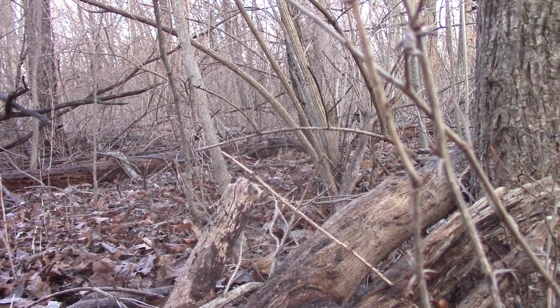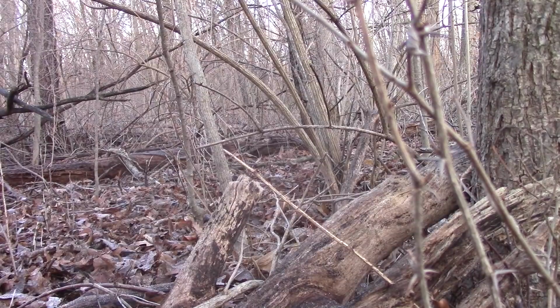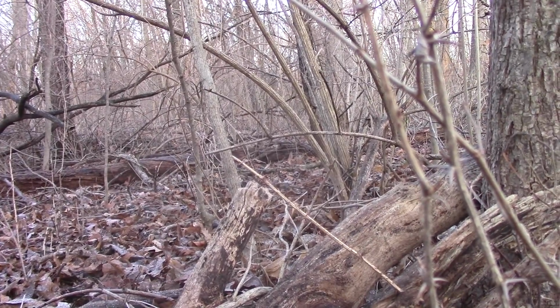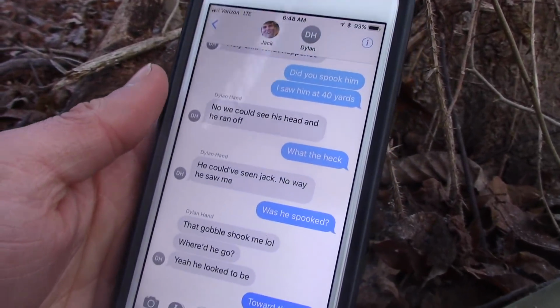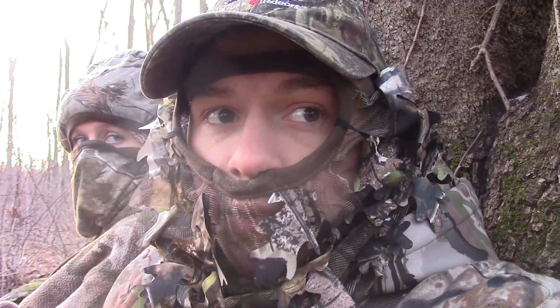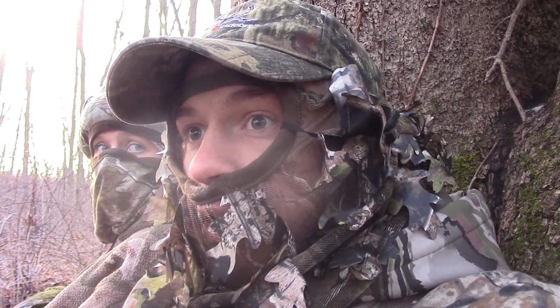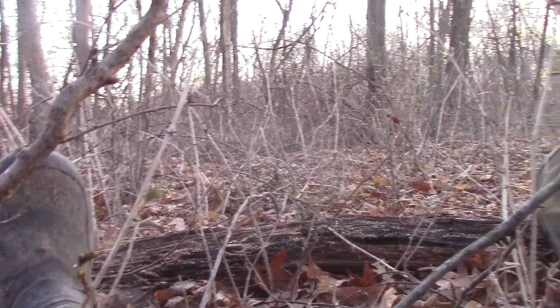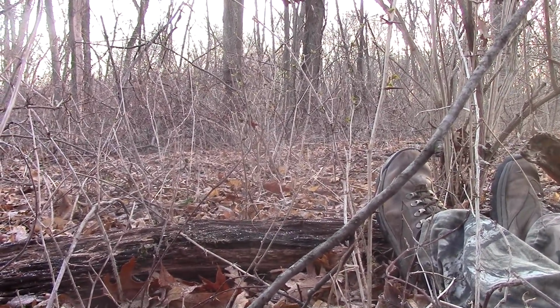I've seen them. You can see him. What's he doing? I don't know what just happened, but that bird spooked for some reason. It couldn't have seen Jess and I, so I have no idea. We got another one coming. It's a big bird. It's too bad. We have birds coming in left and right.